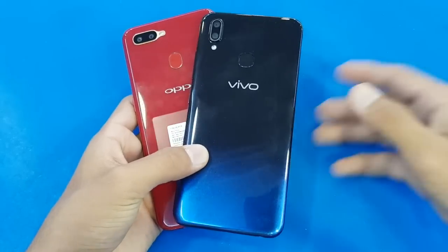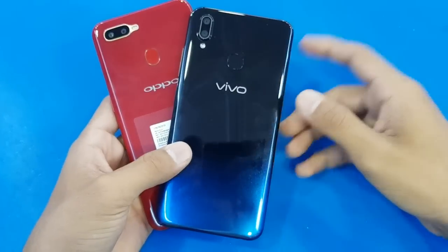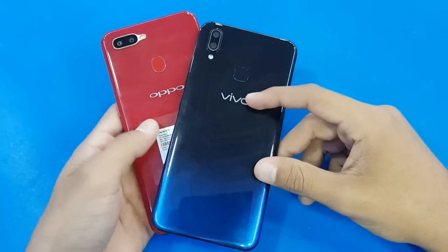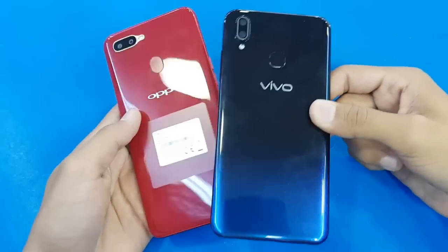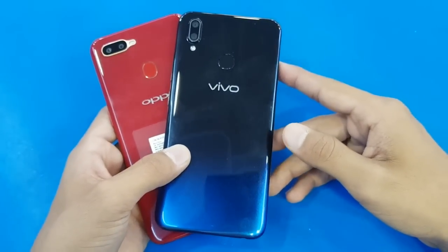Overall, I have to say that the app opening speed is faster on the Oppo A5s, and one game application is faster on the Y93, and the Y93 is right behind the Oppo A5s when it comes to speed. RAM measurement is very good on the A5s, but it is very bad on the Y93.